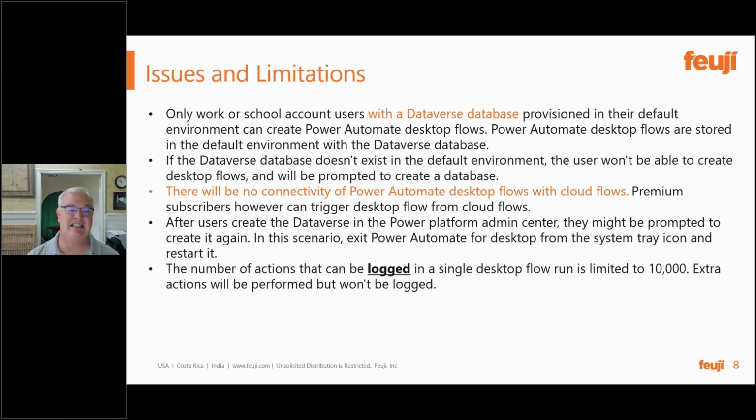If it doesn't exist in the default environment, then you'll be prompted to create one. As I said, almost everyone, the vast majority of you, have a license that includes Dataverse as part of it, so there shouldn't be any extra charges. You can buy it separately if you don't have it or don't have access to it, but just to let you know, you have to have that in order to do it.